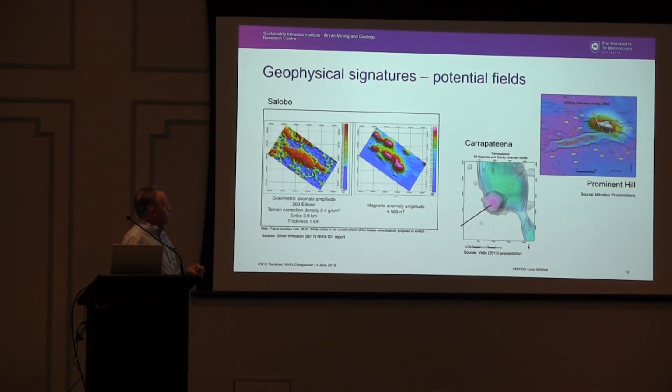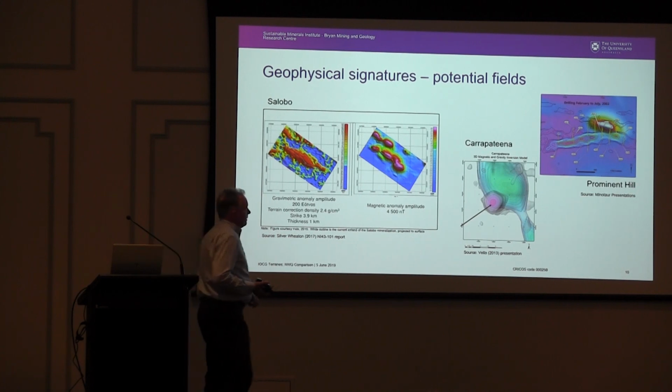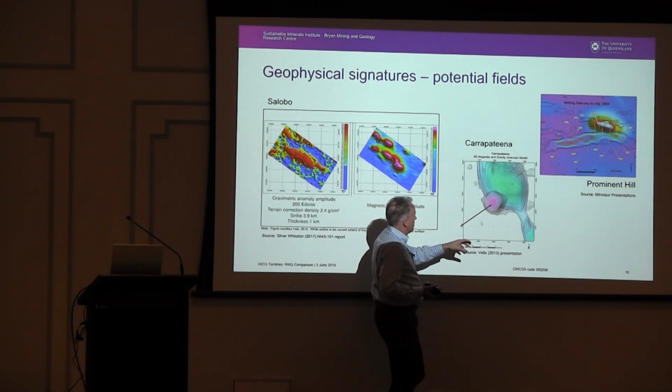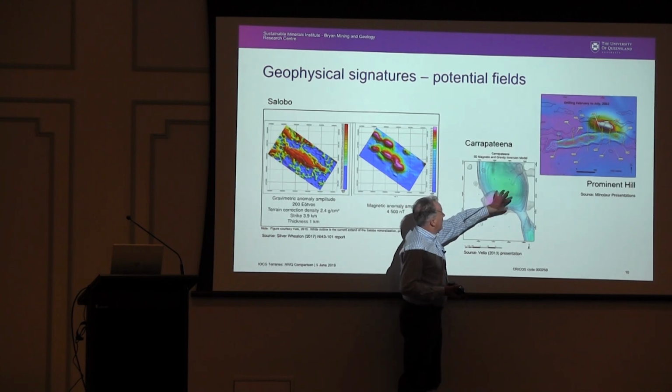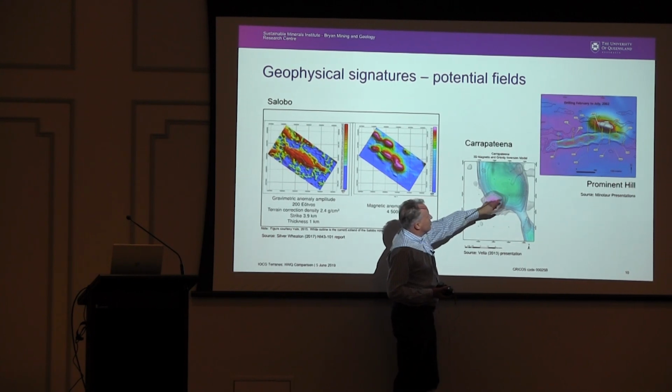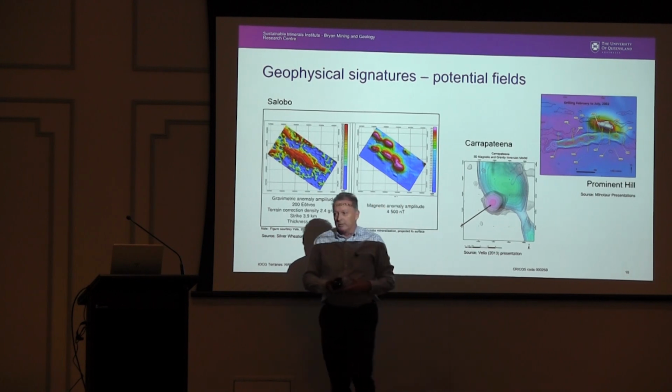And then the other, of course, that we all have seen here in Australia is the Stuart Shelf and Eastern Gawler Craton area, where you look at the magnetic and gravity data that are offset simply because you're changing your iron oxide mineralogy. So this is Carapatina with the magnetic inversion and the gravity inversion model, and likewise for Prominent Hill.